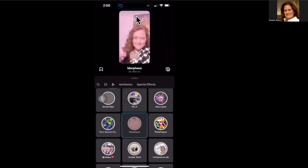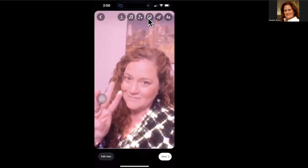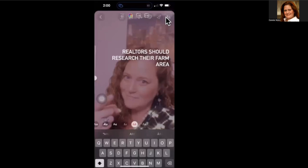So I'm going to select this here and you see how I point it out. So I'm going to go ahead and on the top here, I'm going to add a message. So I'm going to put a suggestion: Realtors should research their farm area, right? So I'm going to put a primary message here. Done. Now, do I want this to show the entire time? Probably not. I want to probably come and edit the clip here. And let me make sure.